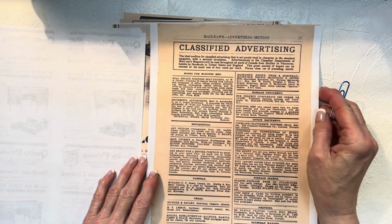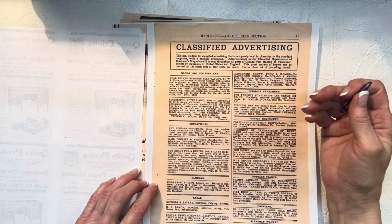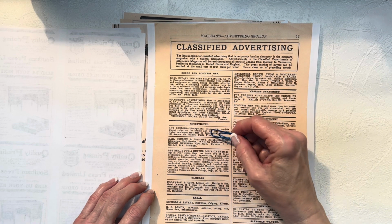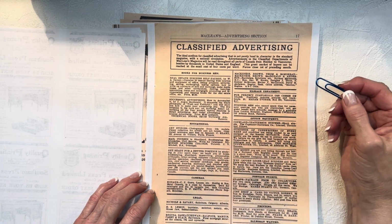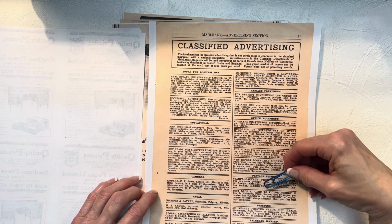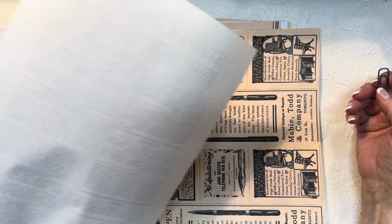And then this I thought was kind of cool. This was a really old Maclean's magazine, like I said, 1911. So books for sale, educational, camera, legal, well, massage treatment, maybe. Office equipment, postage stamps, printing. So I thought it was all kind of related to that same theme.